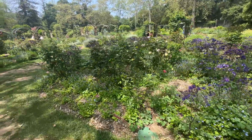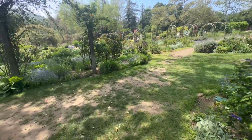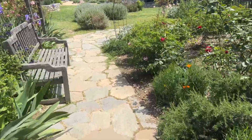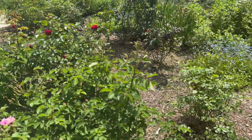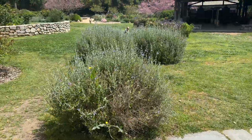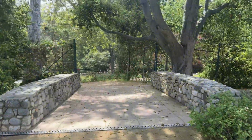Look at how beautiful these flowers are underneath the shade of the sycamore tree. And that's a nice archway to take a photo. And look at this beautiful bench to rest on. And as we keep walking through the rose garden, it's just very extensive. You get to see some lavender right there. And yeah, beautiful, beautiful time to visit the rose garden.